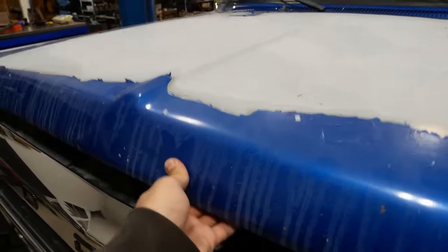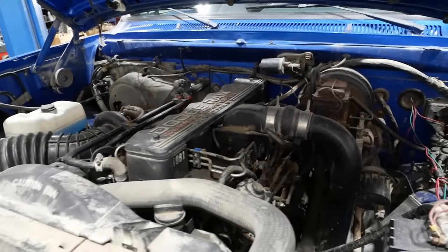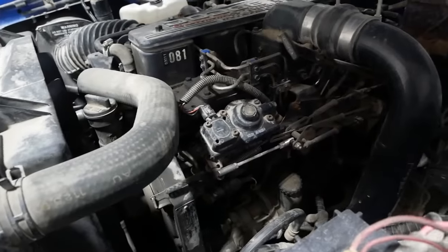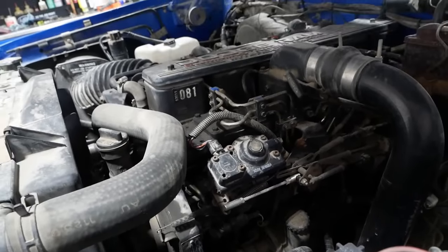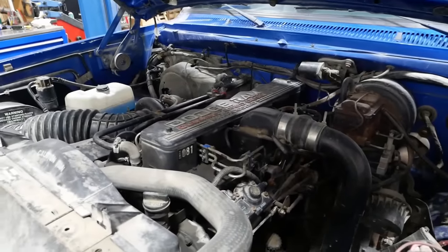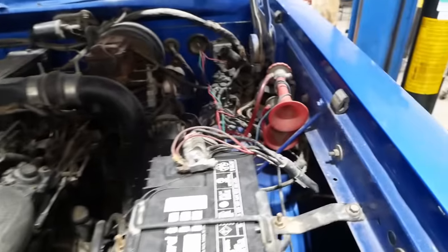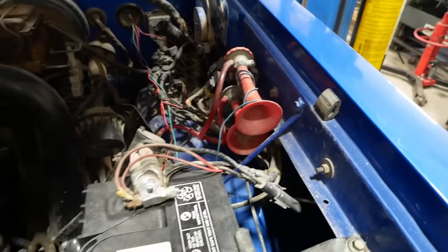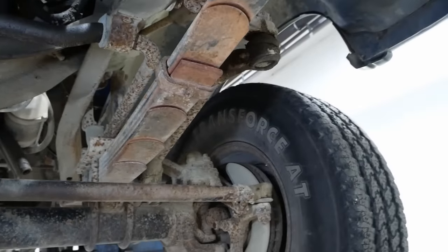Somewhere. There it is. So this has the rotary VE pump and it's intercooled. Yeah, pretty clean under here. Oh, sweet train horns. These trucks were rustier than this when they were a year old in our area.